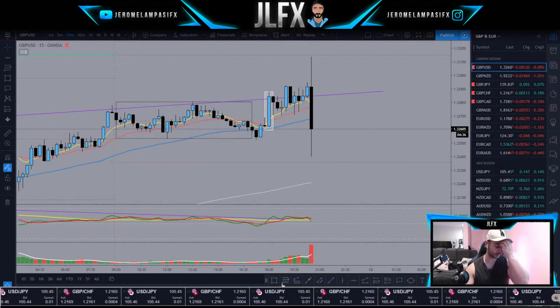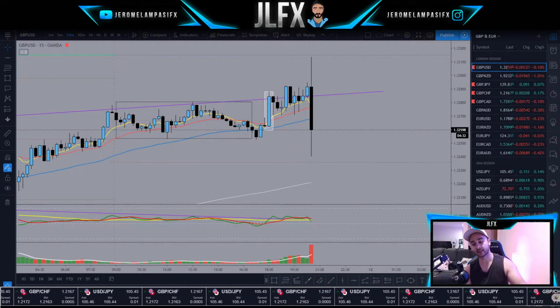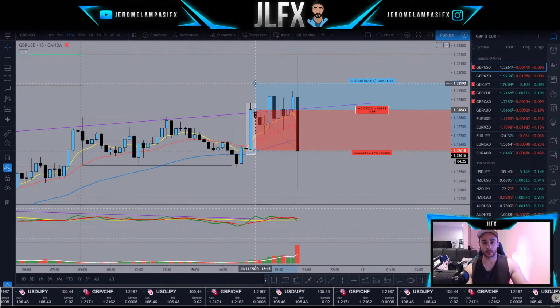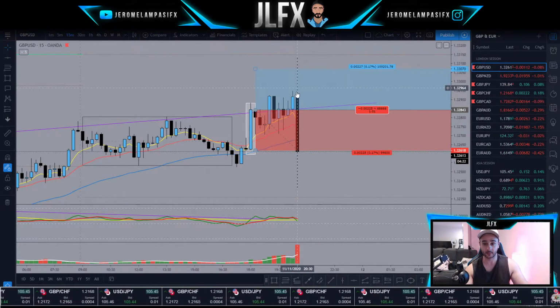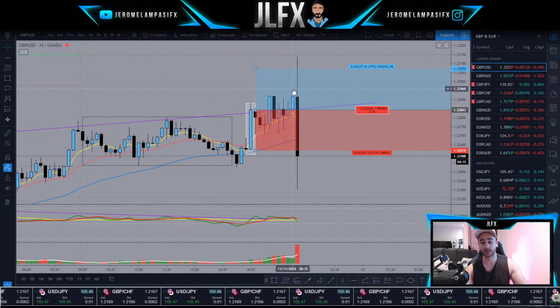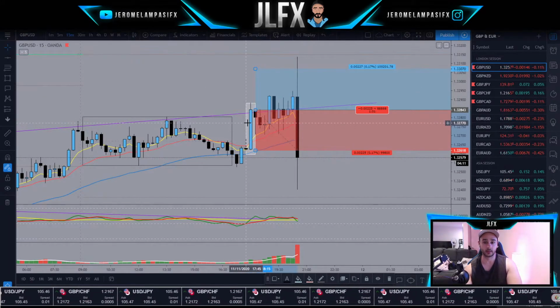That just comes back to why I enjoy my magic key so much. So if I was in this trade, I would have been up 1R on this candle. When it popped up, I would have quickly moved my stop to break even, and this would have just been a wash trade. It is what it is.